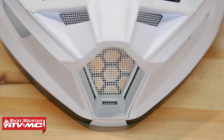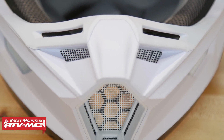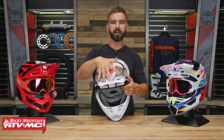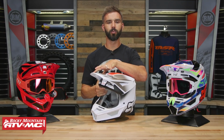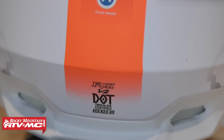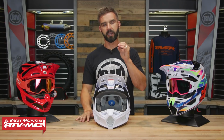You're gonna have 11 intakes for venting. So we already talked about how well the V1 ventilates. Well, they improved it for the V2. You're also gonna notice too on the top of the visor, you have these cutouts here as well as on the side. You're not gonna get those with the V1. DOT and ECE certified, weight's about the same, size medium is 3 pounds 5 ounces. But here's the kicker with the V2, and this is what I like about it.